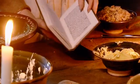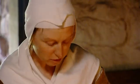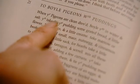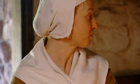The recipe we're following is about 400 years old and comes from an English woman's handwritten personal book that, funnily enough, passed into the ownership of the Washington family. And George Washington's wife owned it. It seems to have come down her side of the family rather than his. To boil pigeons with puddings. When your pigeons are clean dressed, boil them in water and salt. So if you want to pop those in, Fonz, and give it a couple of pinches of salt.